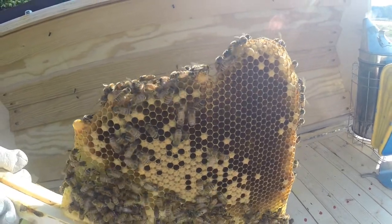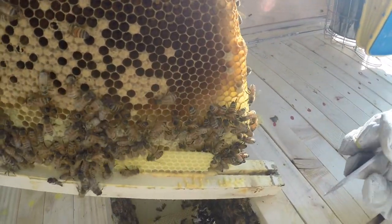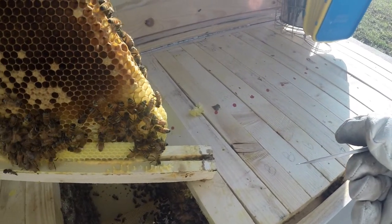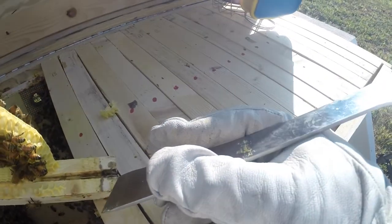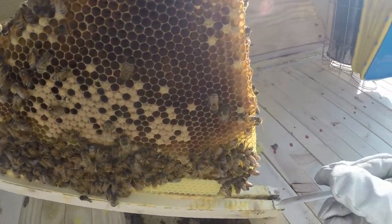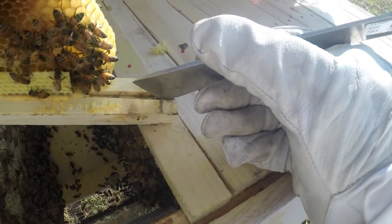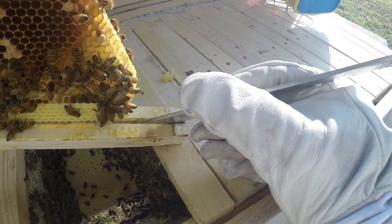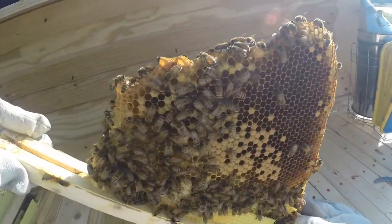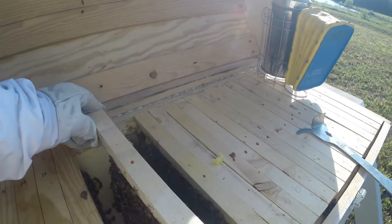Well, they could just be drone cells, but what I was saying before I noticed the queen cells was, is that where they've been coming through? Right there. See that bee? Looks like she's stuck. That was a miscut on my table saw. Well, if she's stuck, another one can't get in there. Ooh, that's a cool breeze. Yeah, that's going to make them mad.